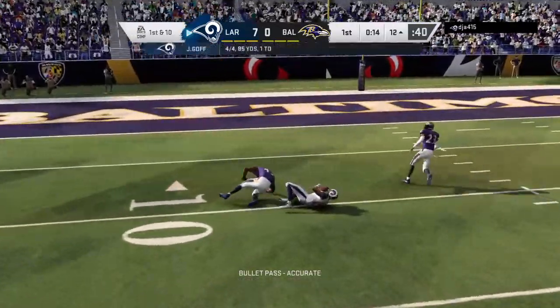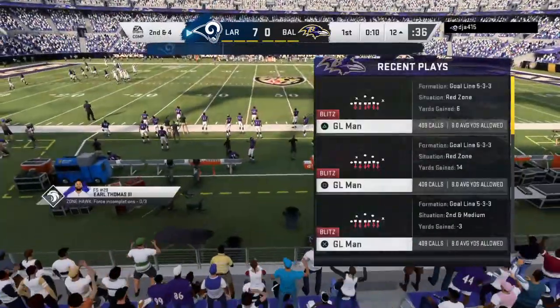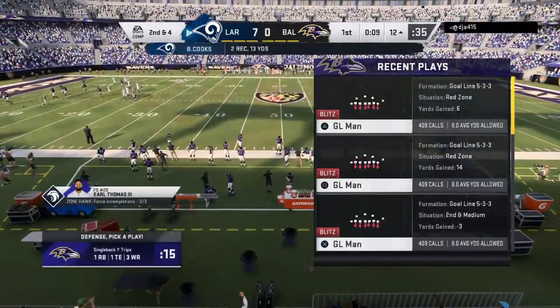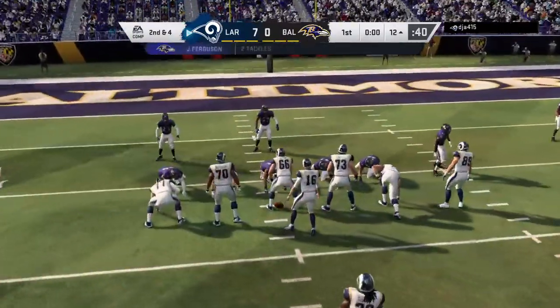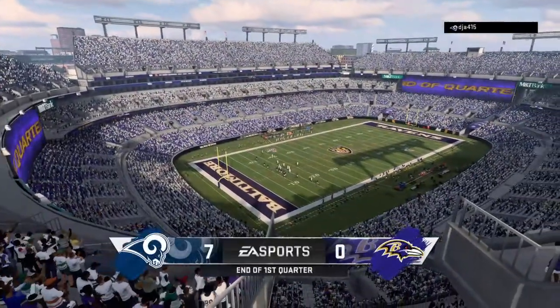Goff. He gets it to Cooks. And he'll go down here at the 12-yard line. A gain of 6 there on first. After one, 7-0 on EA Sports.